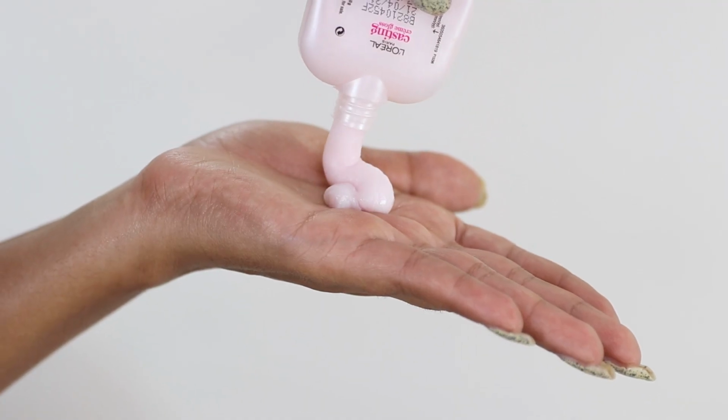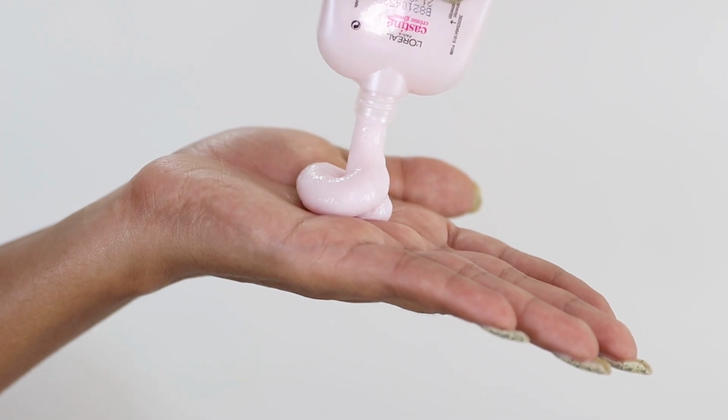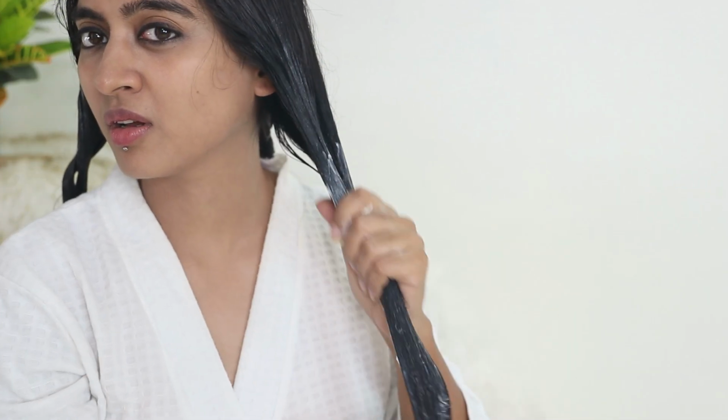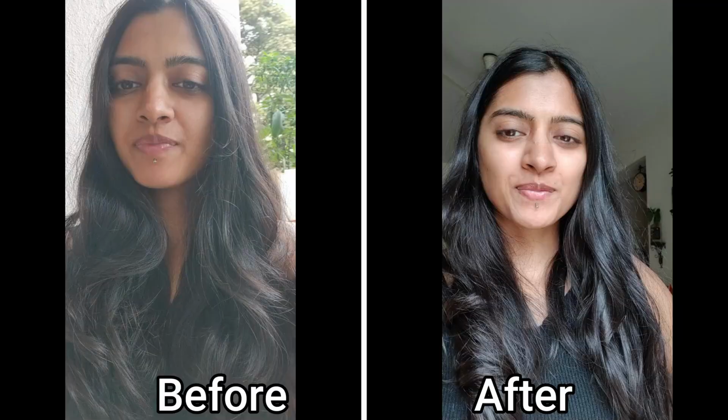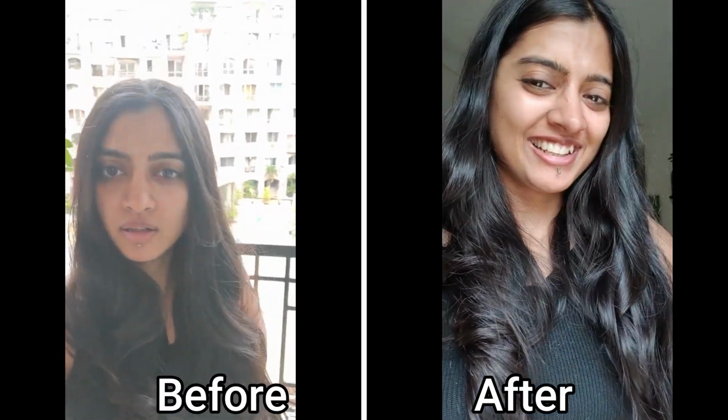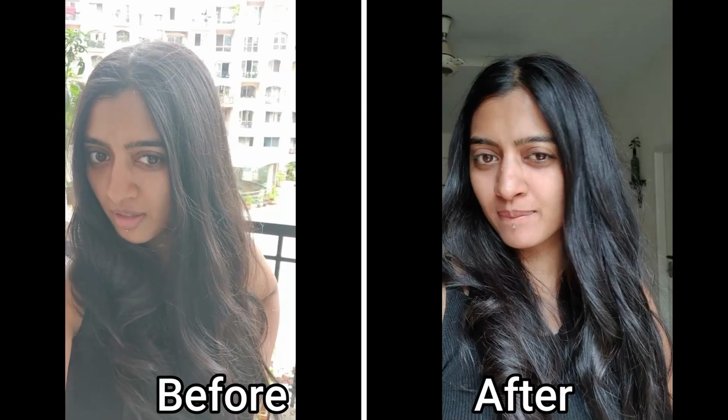Then I'm just gonna take some shine mask with royal jelly and apply this to the length of my hair. After 2 minutes, I'll rinse this off with lukewarm water. And now let me show you what my hair looks like out in the sunlight. And do you believe the transformation, guys? The hair color looks rich, the hair is soft, silky, so glossy. It looks super healthy, and to think of it, I've just done this in 20 minutes sitting at home.